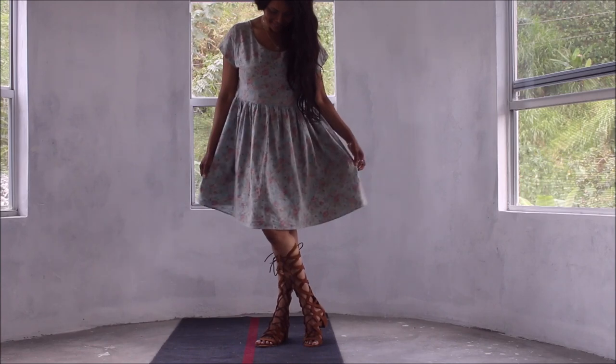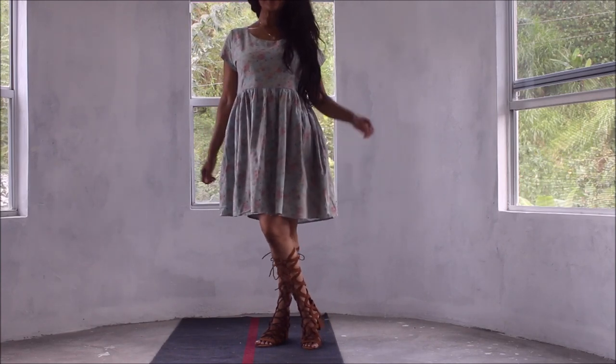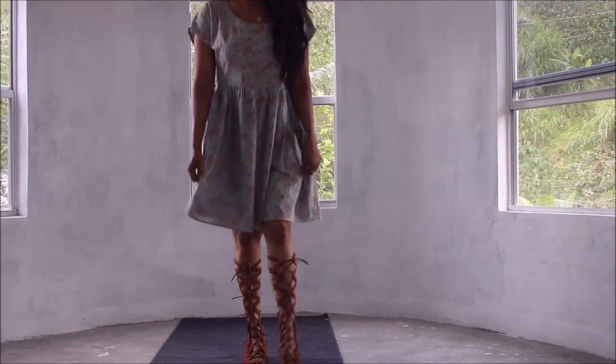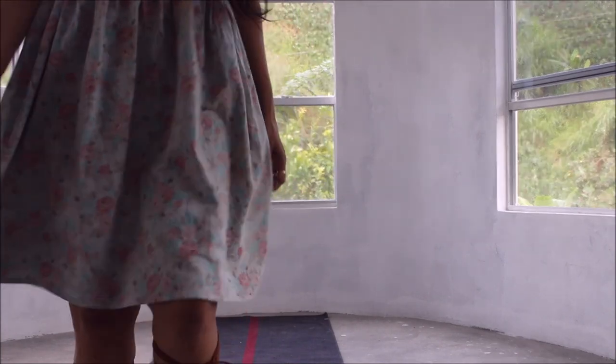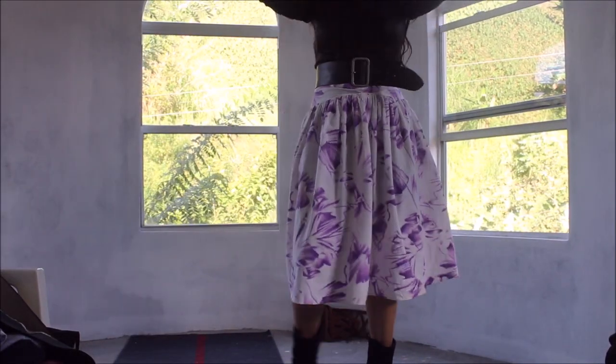It took some time to get out the creases because it was under the bed for so long, it was almost unrecognizable as a really good treasure, but it's now with me in Canada, and I'll be wearing it for the fall as well. Treasure number 6.